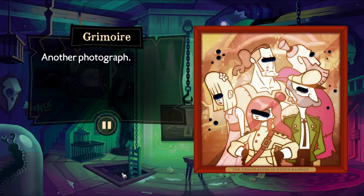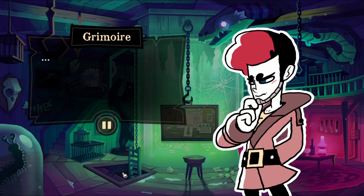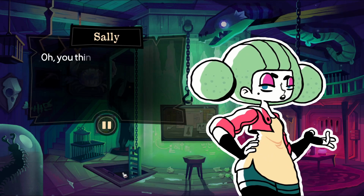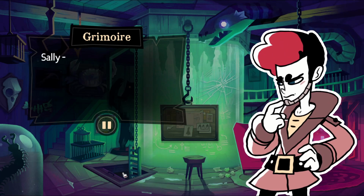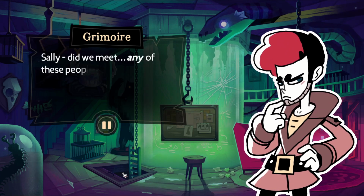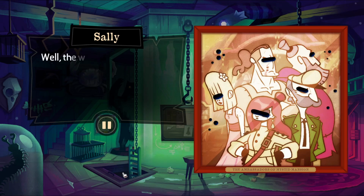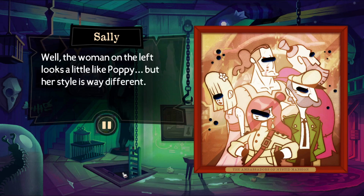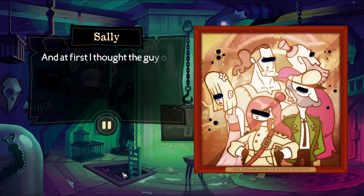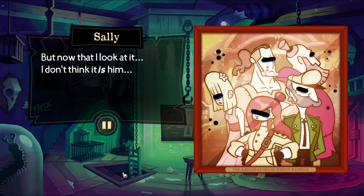Another photograph. Their faces are all crossed out with some kind of black ink. That's weird. Oh, you think so? No, I mean, something I just realized. Sally, did we meet any of these people here at Tangle Tower? Well, the woman on the left looks a little like Poppy, but her style is way different. And at first I thought the guy on the top right was Felix, but now that I look at it, I don't think it is him.